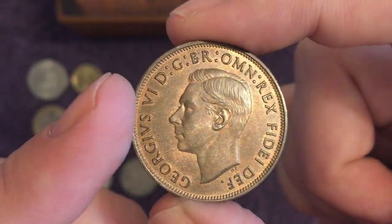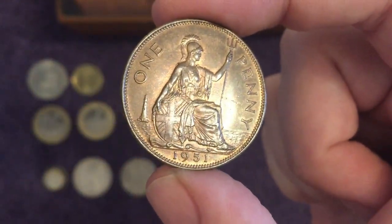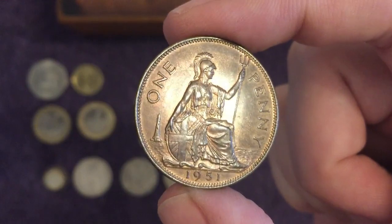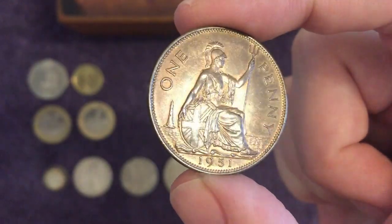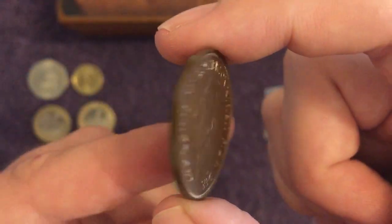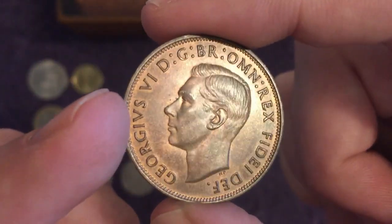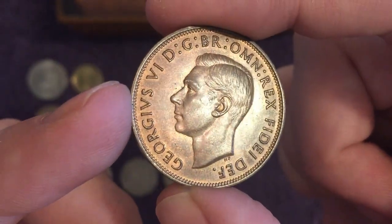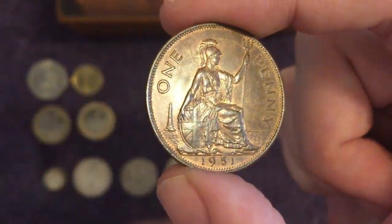So let me know if you want to see a video about my penny date run, because it's coming along quite nicely now. And that is by far the nicest one I've got of them all, for sure. It's time to start upgrading some other dates now on those and get them all in a grade like this, or even better. It's not perfect, a bit of a mark in front of his eye there, but it is a lovely, lovely coin. I am chuffed with that.